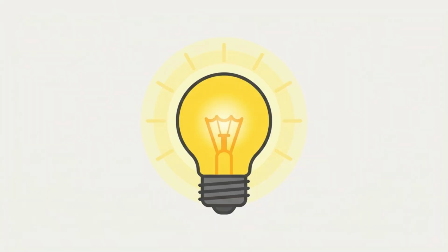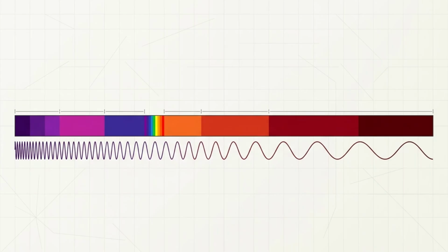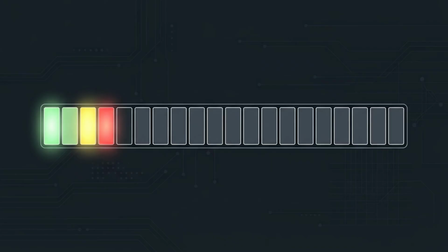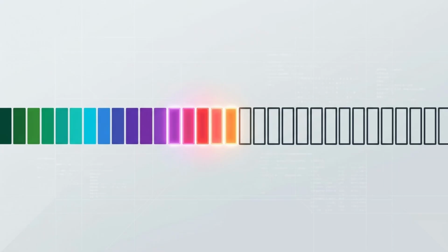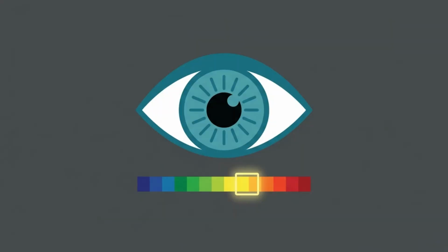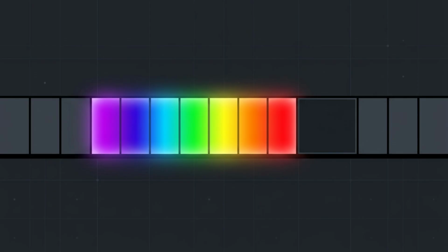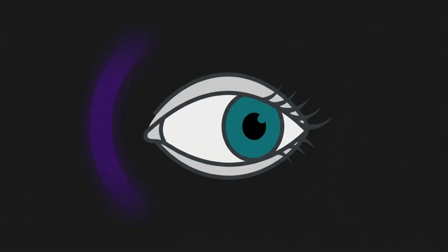Let's start with what light actually is, because this only makes sense once you see the bigger picture. Visible light, the rainbow of colors you can see, is just one narrow band sitting inside a much larger spectrum of electromagnetic radiation. Radio waves, microwaves, infrared, ultraviolet, X-rays, gamma rays, they're all the exact same fundamental phenomenon, just vibrating at different frequencies. Your eyes only evolved to detect one small window of that entire range, roughly 400 to 700 nanometers. Ultraviolet light sits just below that window, at a shorter wavelength, your visual system was never built to register.